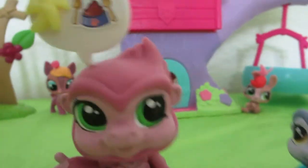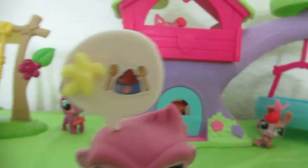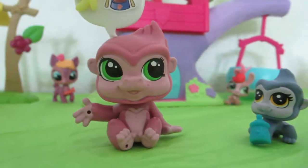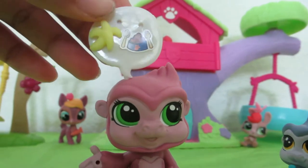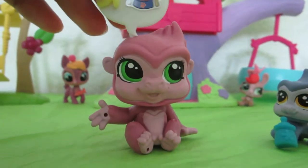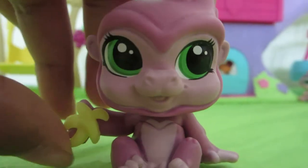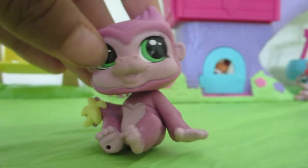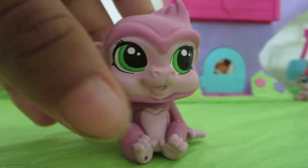And oh, it looks like she's thinking about something. She's thinking about banana, she's hungry. This banana is actually a deco bit that she can hold, like this. She can hold her little banana while she's swinging or having some fun.